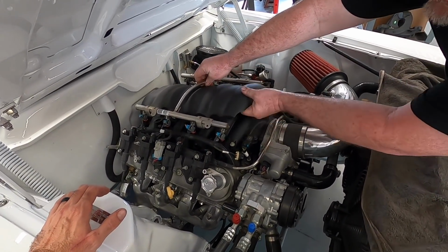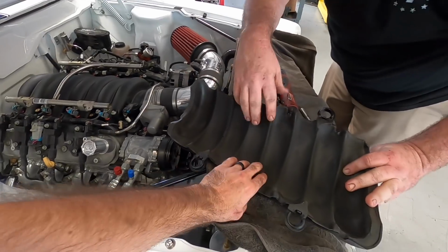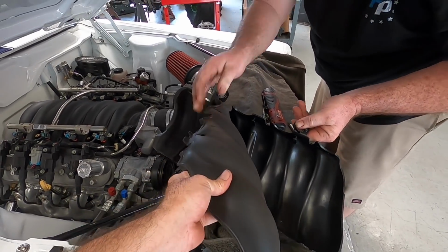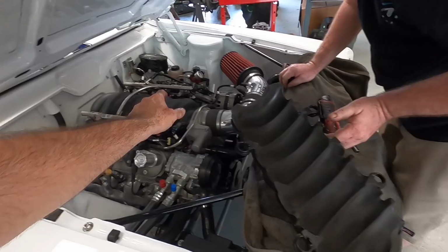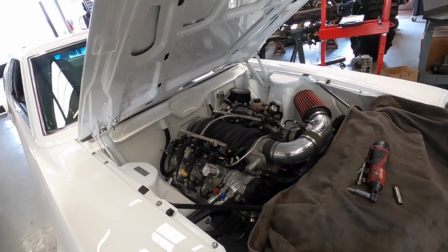So everybody that has an LS3, we really recommend removing that guy right there. It looks almost exactly the same, and it's nothing but a sound deadening thing, but it keeps a lot of heat on that intake manifold and you really want to get away from that.